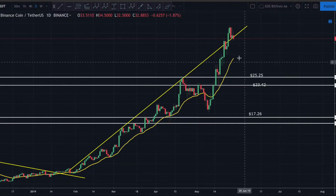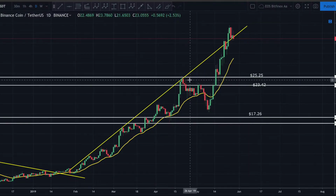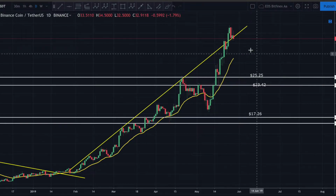If we get a decisive break below that 21-day EMA, which currently sits at about 28.9, let's call it 29, in other words, a daily candle opening and closing below that, I do think we're very likely going to have a little bit of a larger correction, guys, and that might bring us down here to 25.25. But until we do break that, guys, I'm looking at two areas to buy.